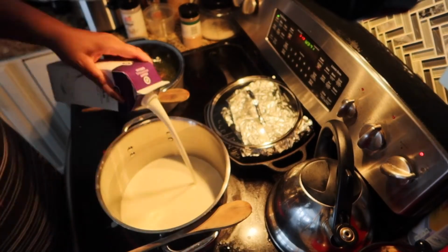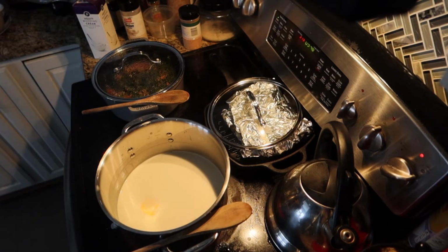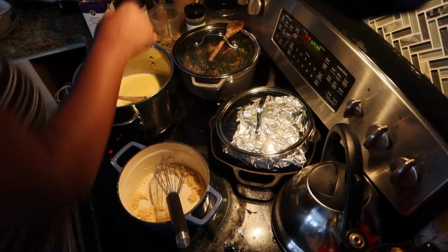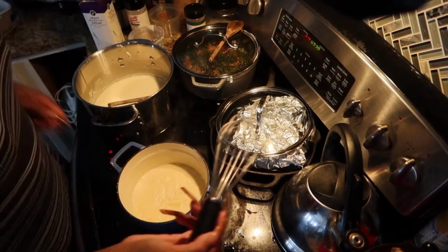So now we're going to make the cheese sauce for the mac and cheese. I'm mixing whipping cream with milk and some butter. I actually made a mistake. I forgot to make the roux, so I'm making the roux now, and then I'm going to add it back spoonful by spoonful into the cream so that it can thicken.